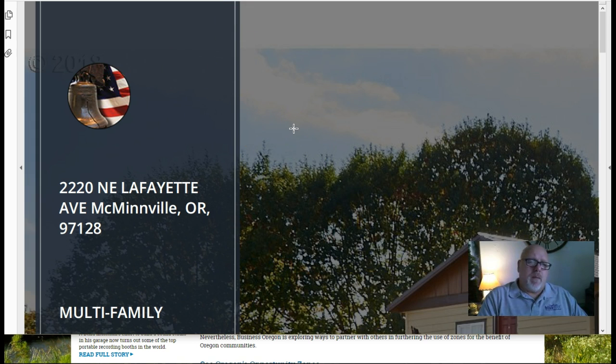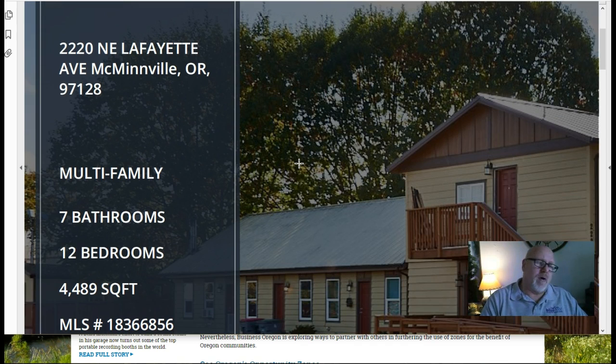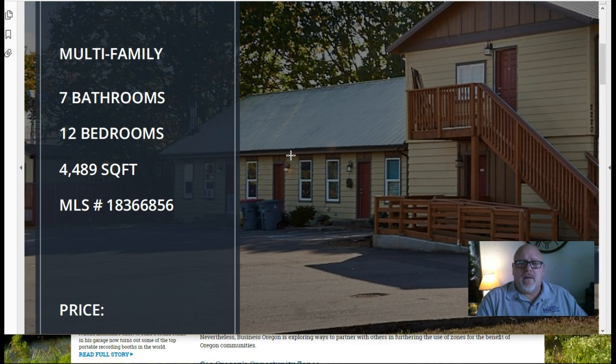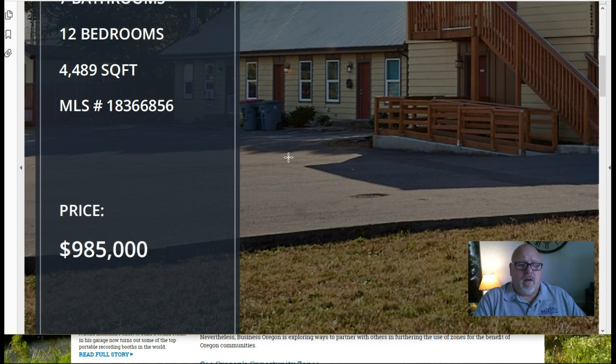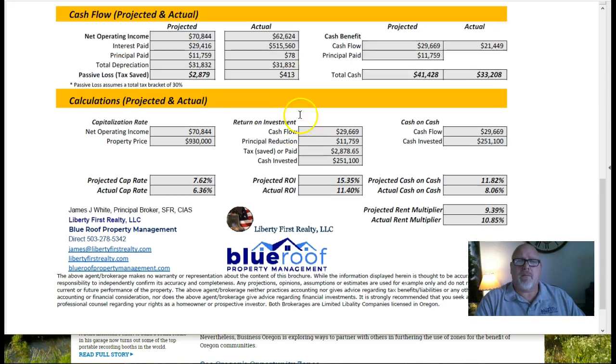Okay. So it's located in McMinnville, as I mentioned. It's a multifamily, a 7-unit complex, broken down into a variety of 1, 2, and 3-bedroom units. 6 of the units are rented, and 1 is currently available right now. It is a property that was acquired through foreclosure. It was recently remodeled in 2016, and there's potential for some additional units at the front of this complex. It sits on Lafayette Avenue inside the Opportunity Zone, as I mentioned. Their asking price is $985,000. Now let's take a look at the investment.